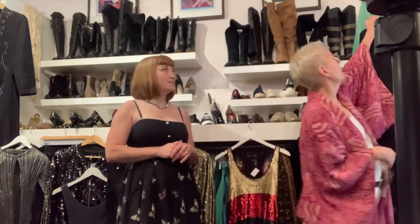Did she make a belt? She did make a belt for it out of the extra fabric, but I probably won't really use the belt. Well, that's not really your style. Anyways, I'm going to just show you a kimono that we have here.